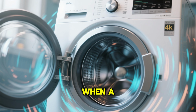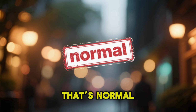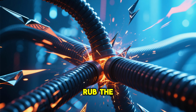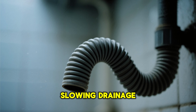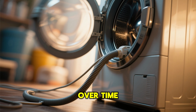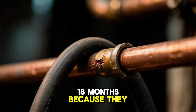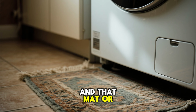Let me explain. When a washer spins at high speed, especially during the final spin cycle, it vibrates. That's normal. But if the machine is pressed against the wall, those vibrations rub the hoses against sharp edges or pipes, kink the drain hose, slowing drainage, push the machine forward over time, straining electrical cords. I've seen rubber hoses wear through in just 18 months because they were pinched between the washer and a copper pipe. One day, flood.